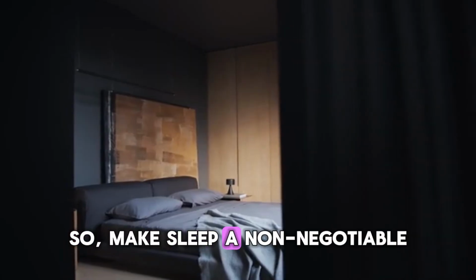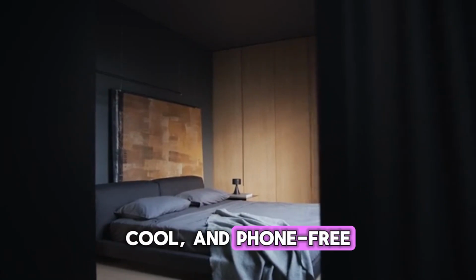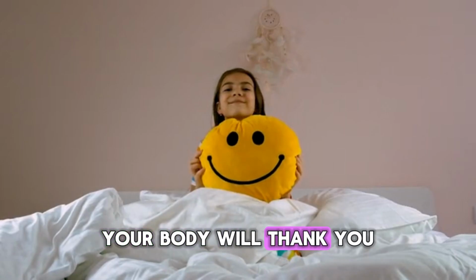So, make sleep a non-negotiable. Keep your bedroom dark, cool, and phone-free, and try to stick to a regular sleep schedule. Your body will thank you.